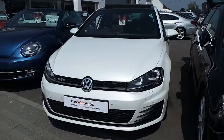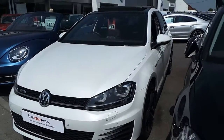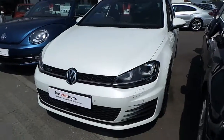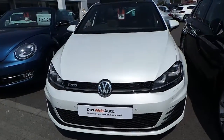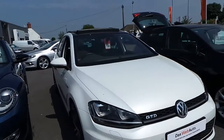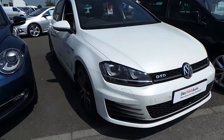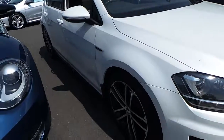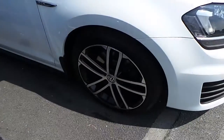I'm going to show you around our Volkswagen Golf 2-litre TDI GTD that we currently have on sale here. Finished in the Oryx White, this is the premium paint, costing upwards of £1,000, gives it that metallic look on a white car. The GTD obviously is a 184 PS and with front and rear sensors, the 18-inch Nagara alloys.